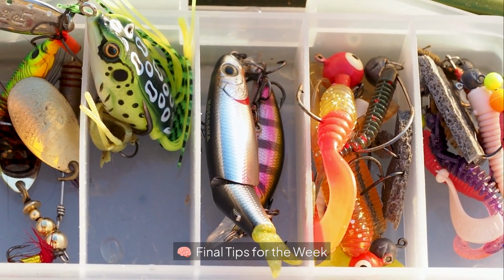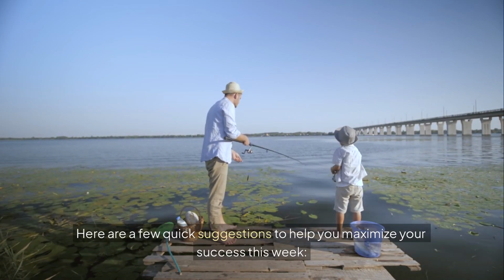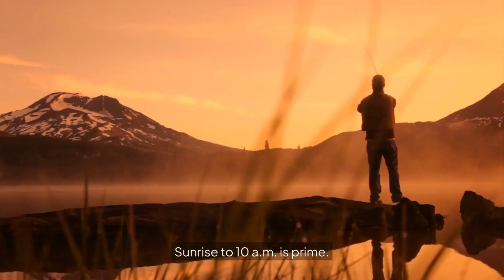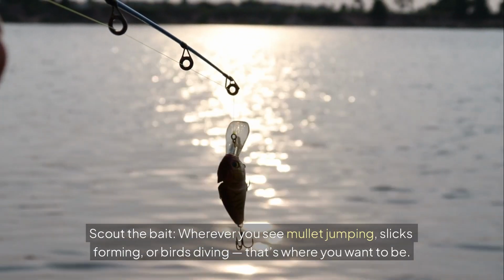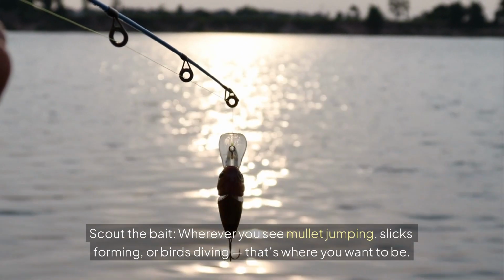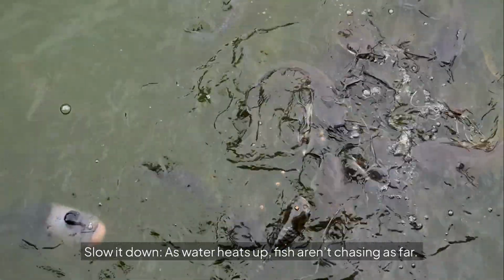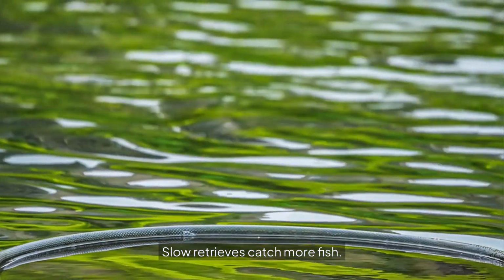Final tips for the week. Here are a few quick suggestions to help you maximize your success this week. Fish early, beat the wind and the boat traffic. Sunrise to 10 a.m. is prime. Scout the bait. Wherever you see mullet jumping, slicks forming, or birds diving, that's where you want to be. Slow it down. As water heats up, fish aren't chasing as far. Slow retrieves catch more fish.